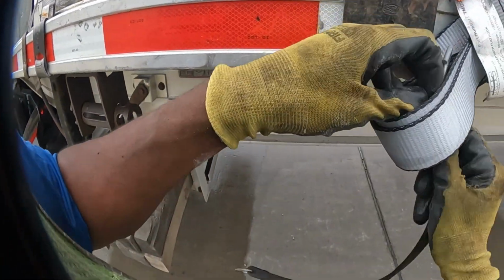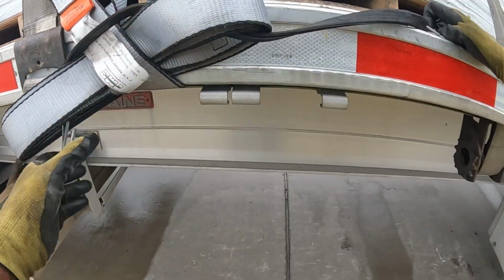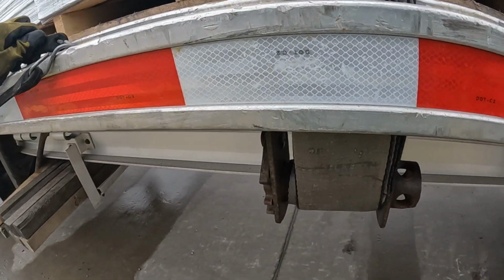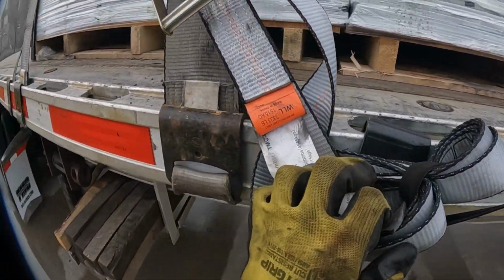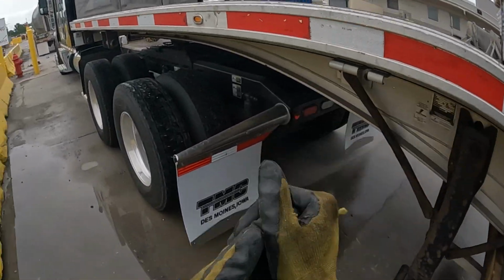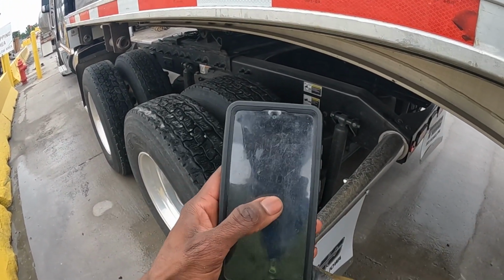I always like to tie up the rabbit ears on my 2-inch straps, just to make sure they're not gonna have opportunity to come loose. There we go, look at that. Tied nice and tight, held back. Good. Oh, wait a minute, hold on. We're done. So let's see what our timer says.